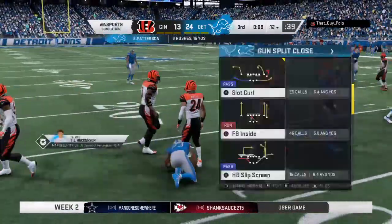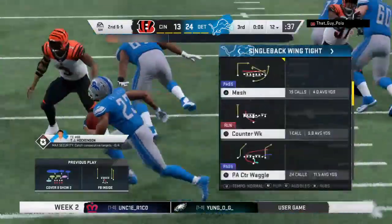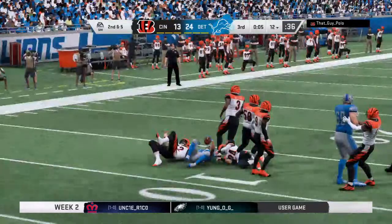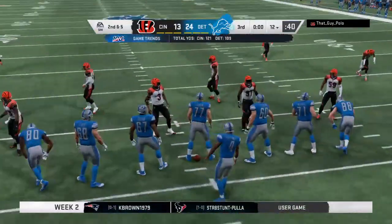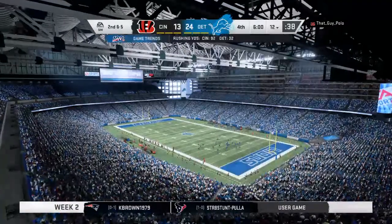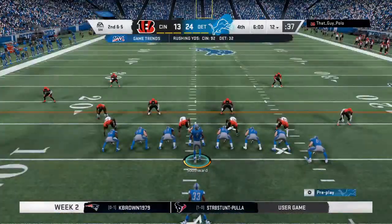A little bit of space there for the first down run, as that's going to get them about 5 yards. 5 yards is the tally on first down. That brings up 2nd and 5. And that is going to do it for this third quarter of action. We'll return with more after this.